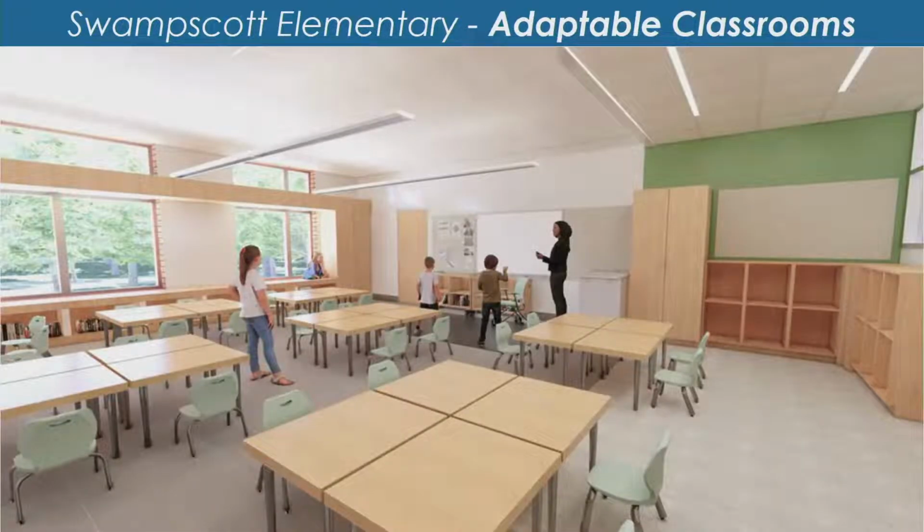All of these classrooms meet the kind of program sizes that, frankly, the existing elementary schools do not. If you ask any teacher what they want in a classroom, they'll say flexibility and a couple sinks. So every one of these classrooms has a couple sinks, and not just for hand washing because of COVID, but because that's the right thing to do. But they're big enough so they can be flexible.